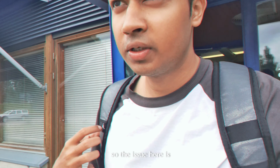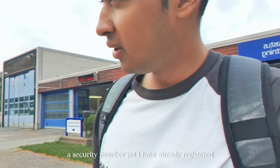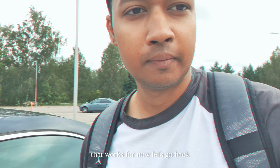So the issue here is that my RP does not have a security number yet. I have already registered at DVV, so I will be getting that in 3 more weeks. So after that I can come and apply, but for now I can use my Indian license, but I just have to carry my passport while I'm driving it. So that works for now. Let's go back.